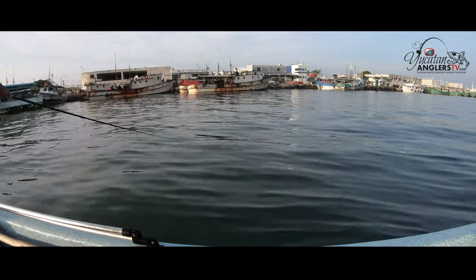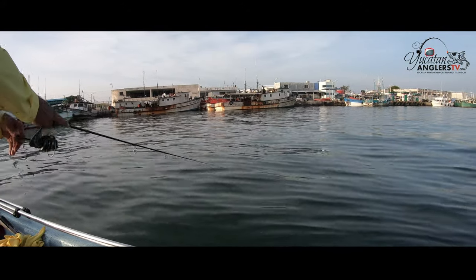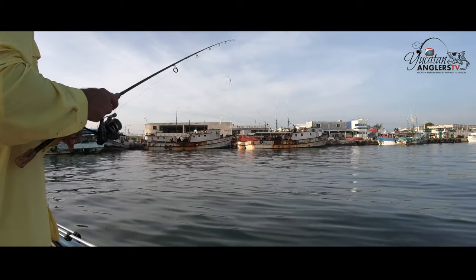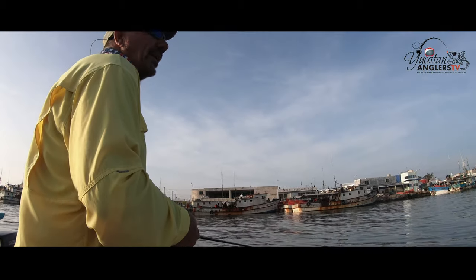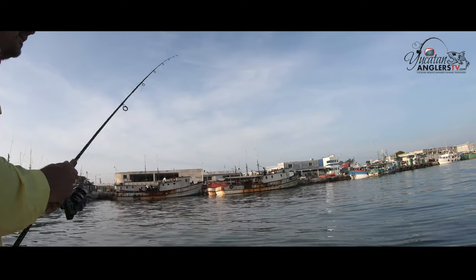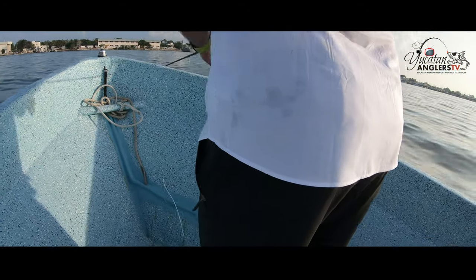That was an attack. Oh man, he attacked it hard. Right there, right there. Doggone it. Oh, there was one right here too. I think he was chasing my lure. I was racing it.